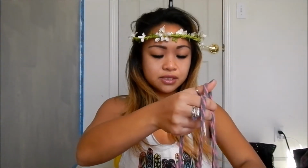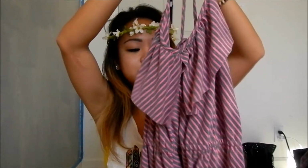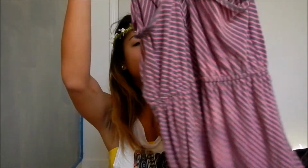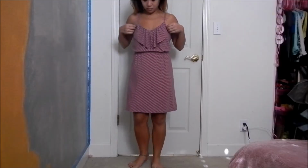This is another Massimo, so this is another Target. So this is a gray dress with pink stripes on it going down, and I absolutely love the top because it is gathered at the top, and then the back has a cute keyhole opening right there, and it's very, very pretty, and I love the color.